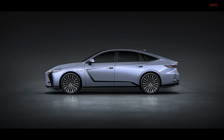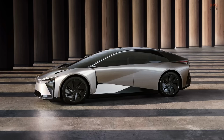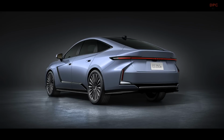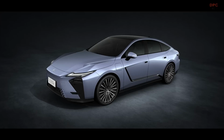On the driver's side front fender, a charging port signals the addition of a fully electric version, offered alongside familiar hybrid options. Around the rear, the tail lamps have been completely reworked. Turn signals now sit inside the lower L-shaped elements, while reverse and fog lights are placed underneath. The traditional Lexus emblem has also been replaced by full-width Lexus lettering, another nod to modernity.